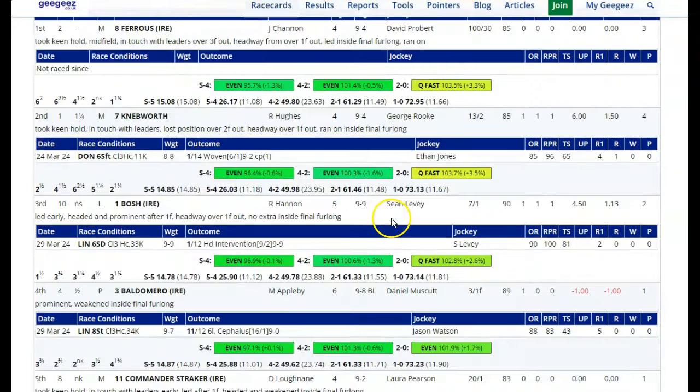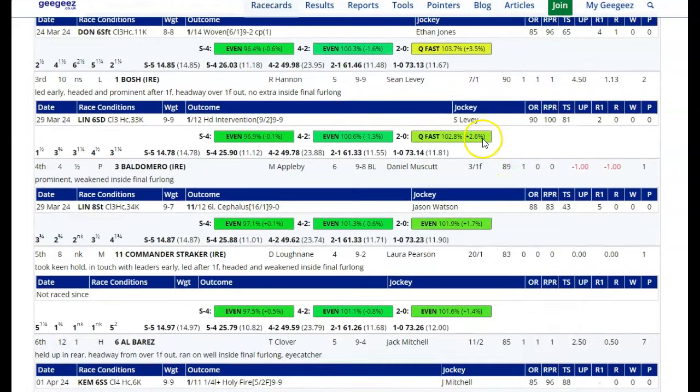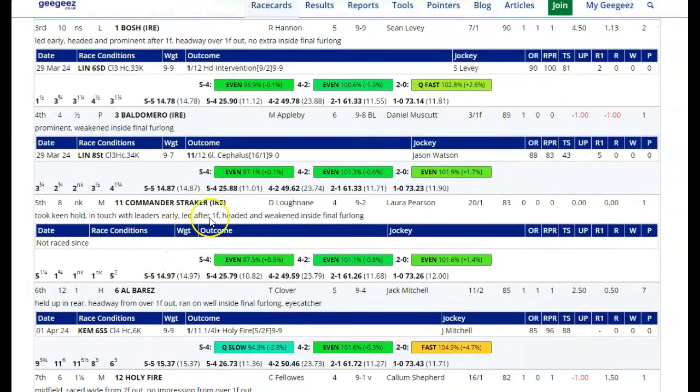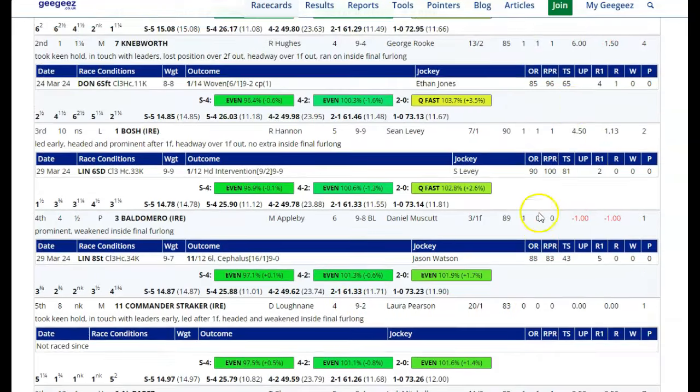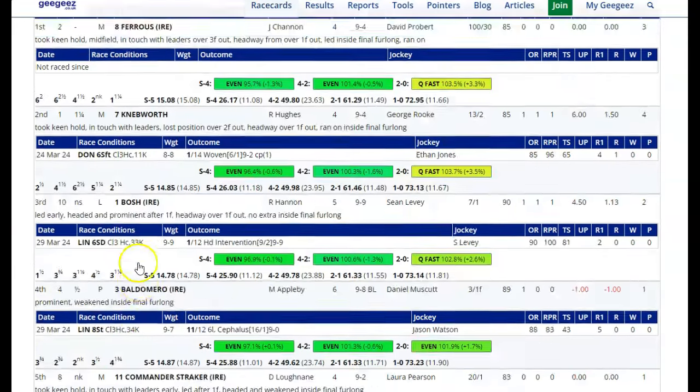Could be a hot race. And if you like tracking races, that's another way in. Maybe this one is one to keep an eye on. This Commander Straighter for David Lockdown, he hasn't run again yet. Sent off a big price here, but the form, he's got winners in front of him, winners behind him. That could be interesting, and so on.